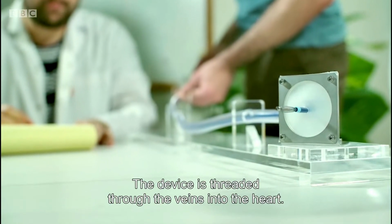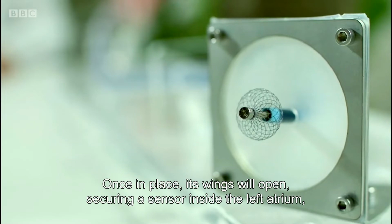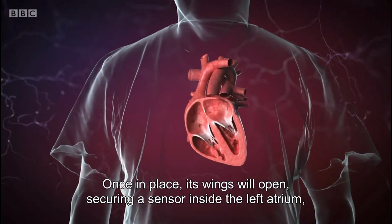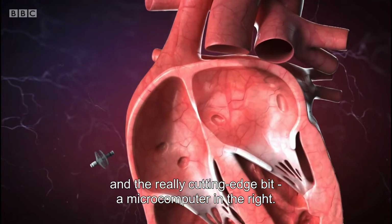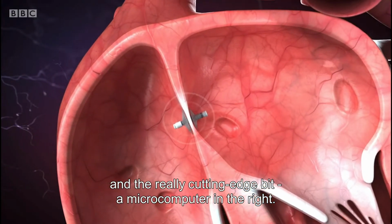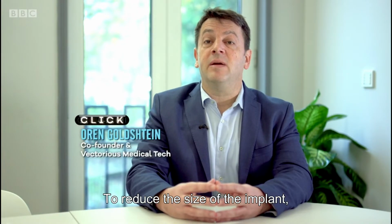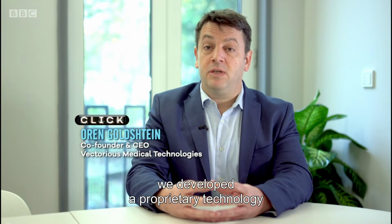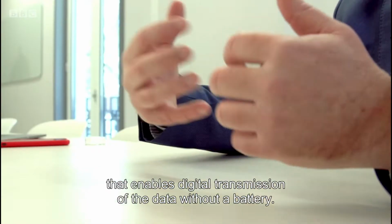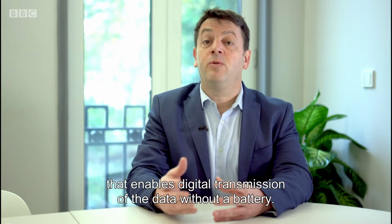The device is threaded through the veins into the heart. Once in place, its wings will open, securing a sensor inside the left atrium and the really cutting-edge bit, a microcomputer in the right. To reduce the size of the implant, we developed a proprietary technology that enables digital transmission of the data without a battery.